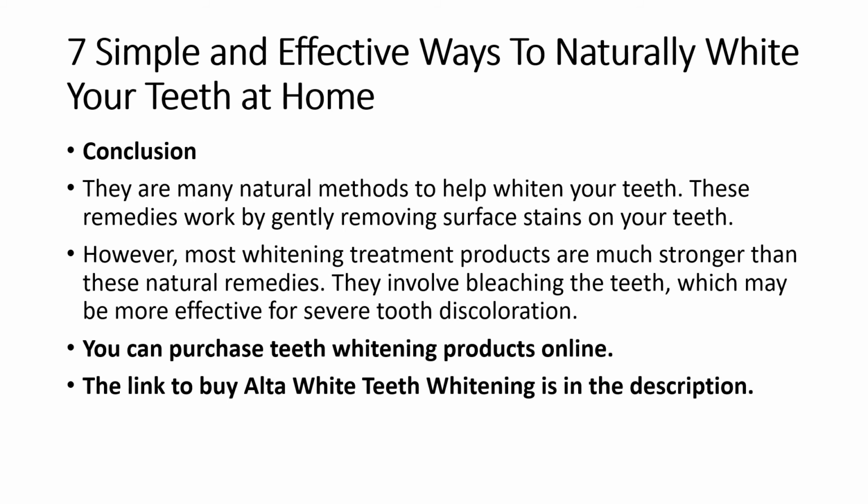Conclusion: there are many natural methods to help whiten your teeth. These remedies work by gently removing surface stains on your teeth. However, most whitening treatment products are much stronger than these natural remedies. They involve bleaching the teeth, which may be more effective for severe tooth discoloration.